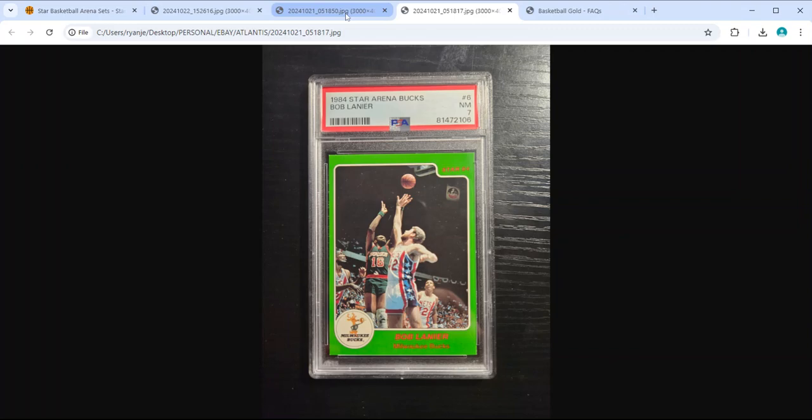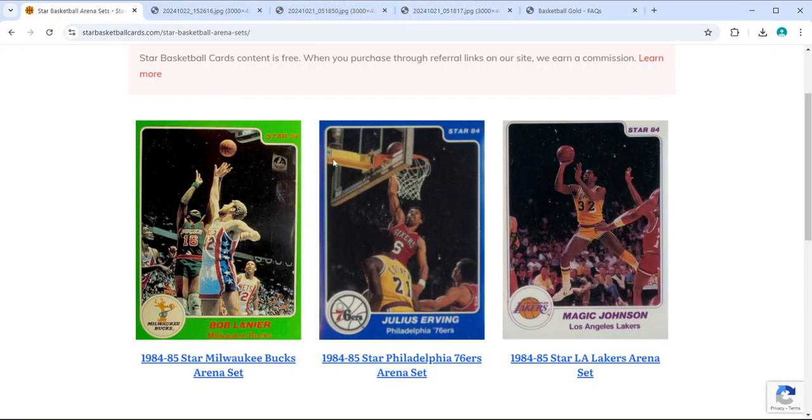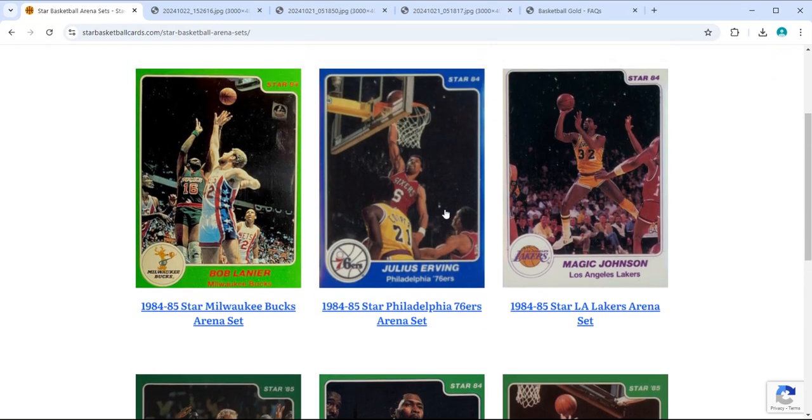Then I started to think about it. I picked up and collected all these bags, and I thought, why don't I talk about the arena sets? They're definitely a little different. Not many people know about them, and there were a couple of cool fun facts that piqued my interest.